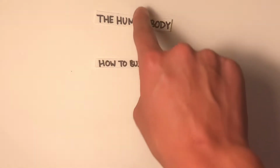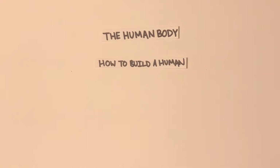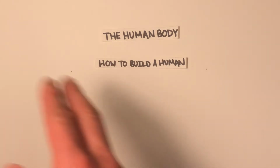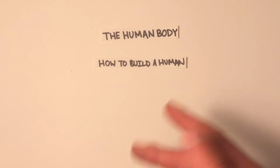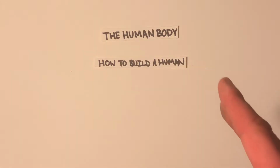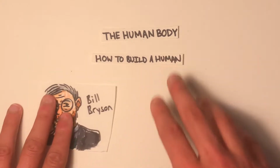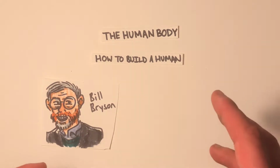Most recently, I've been reading this book called The Human Body, and the first chapter is How to Build the Human. Every chapter goes in depth on a certain part, but because this is the beginning, it covers the human body in general. It's by this guy named Bill Bryson.